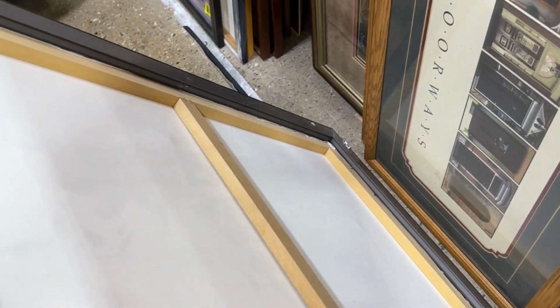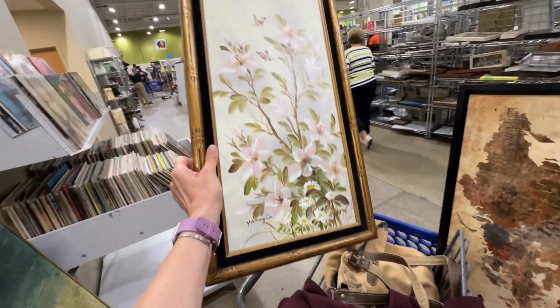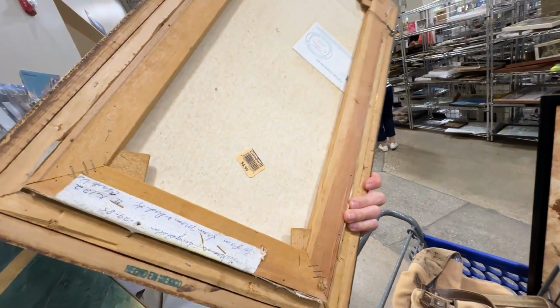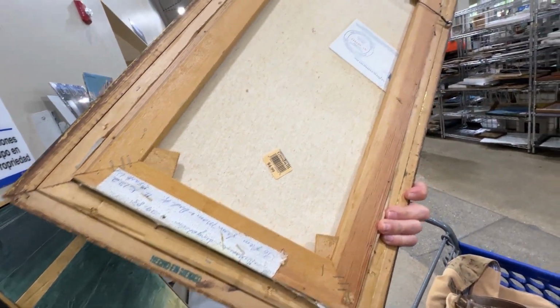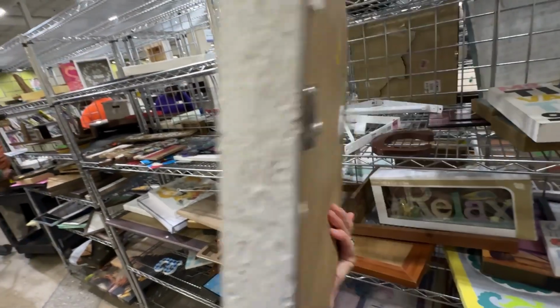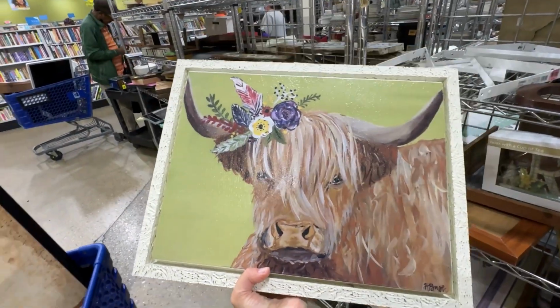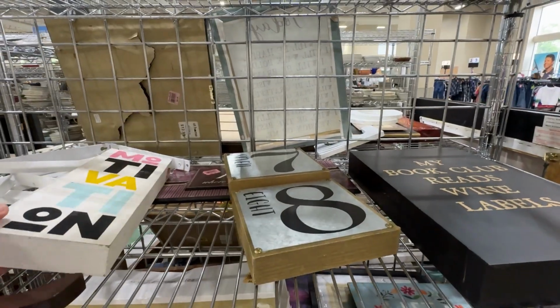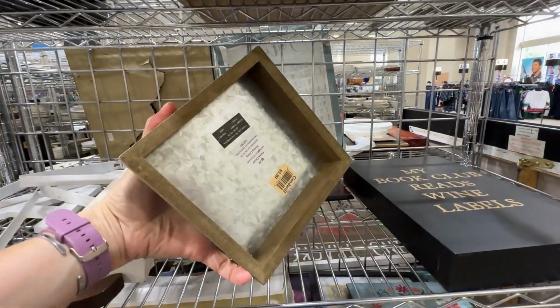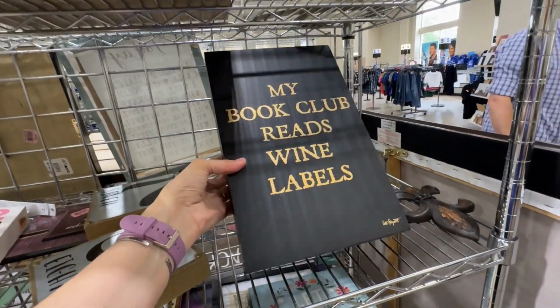This piece of art was so good. This was $8 and it was great. Things with maps do really well and it already sold. This is an original painting. It has a note from whoever made it and gave it to their parents. That already sold. And this sweet little piece is from Hobby Lobby, but it's adorable. I'm off to a pretty hot start with the art.